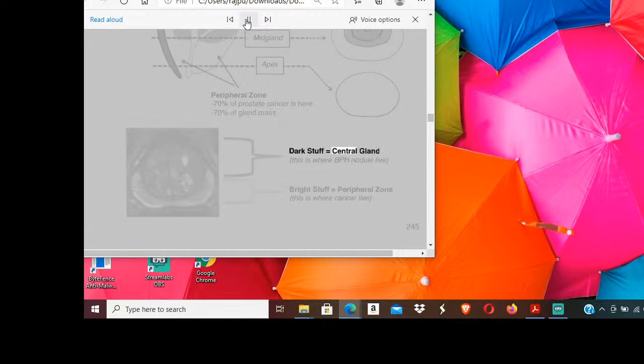Dark stuff equals central gland, this is where BPH nodules live. Bright stuff equals peripheral zone, this is where cancer lives.